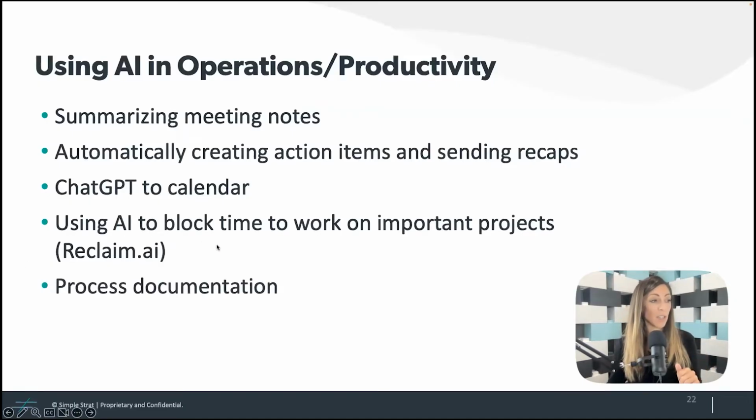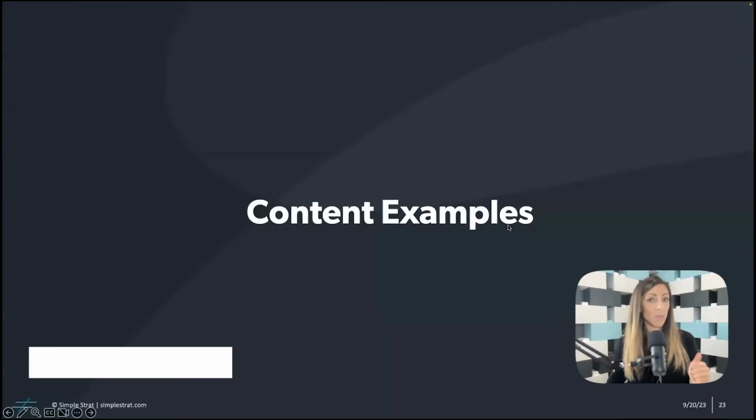And then process documentation. I use Notion as my personal preference. You can do this in other systems too, but how to make sure you define your processes and get it 60% down the field and then finish at 40%. And we talked about SaneBox. Okay, so we are flying through here. We're going to keep moving.